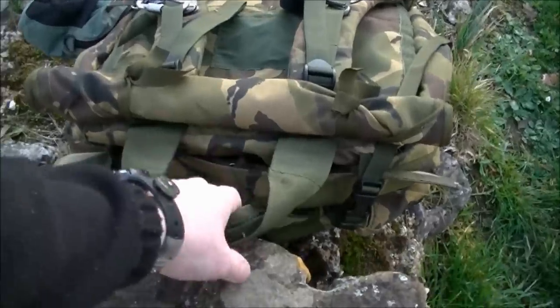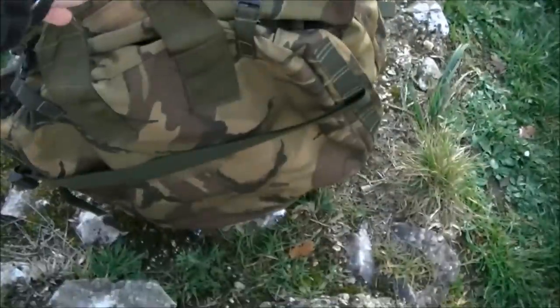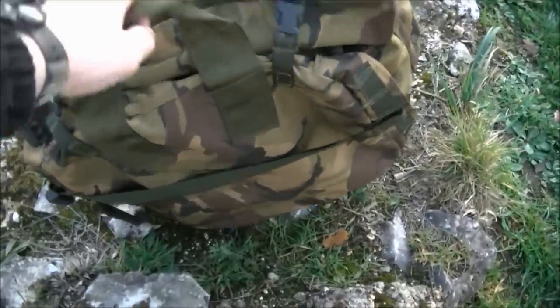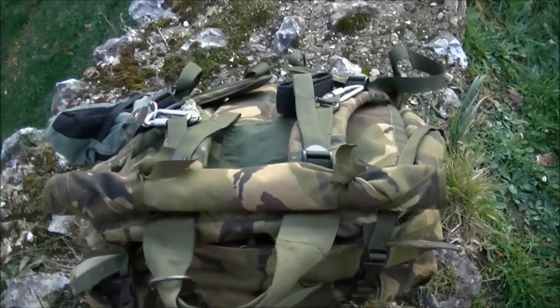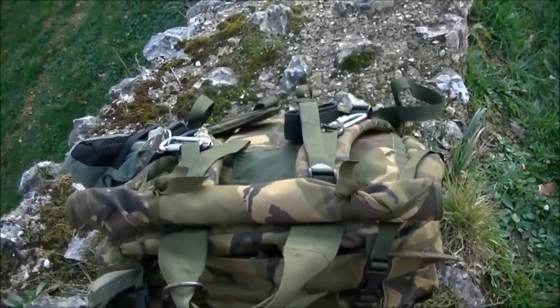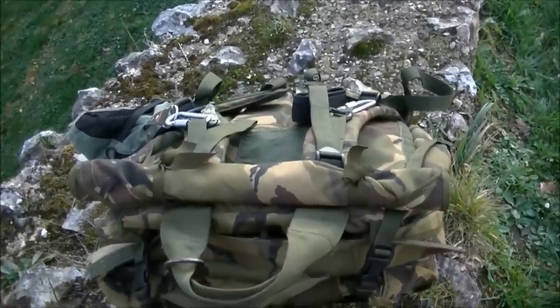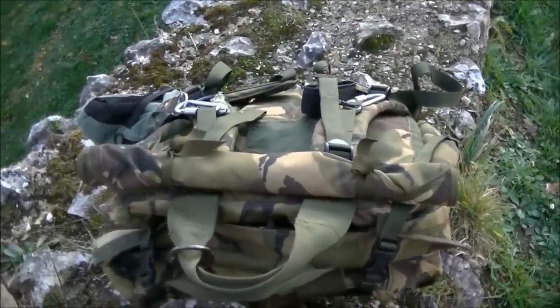But I've got my engineer's pack reduced with the straps, tightening up to make the volume a little bit tighter and less cumbersome. And in there I've got a thermal jacket to put on a bit later, a snack, waterproofs, and a couple of other bits and pieces that I might need if I got stuck out on this terrain unexpectedly.